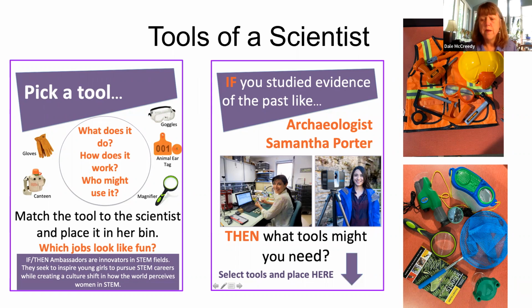You know, a third grader may not even recognize that that's a bug collection apparatus and that there's a magnifier in there, for example, right? So the idea was to pick a tool, think about what it does, how does it work, and who might use it. And in fact, I think it was 6 different scientists and the 6 different bins. And at each bin, it was, if you studied evidence of the past, like archaeologists, or if you did so-and-so, what tools might you need? And so the idea was, here's a way to sort.